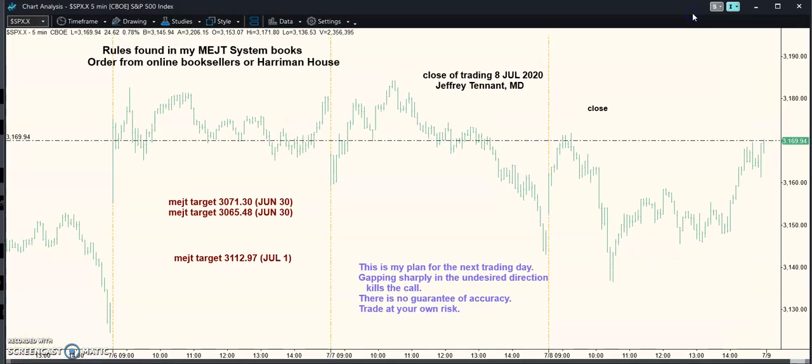If we're going to collapse from here, I'd be a lot happier if this was a clear, impulsive count. You can't count this as five waves, and you're making a consolidation of some kind. And if that's what's going on, this high is not going to be broken.